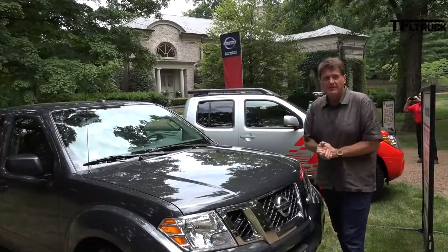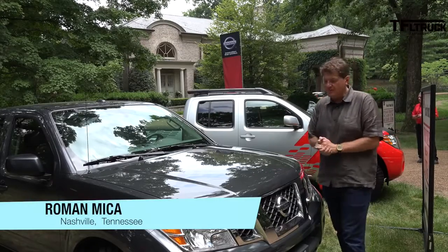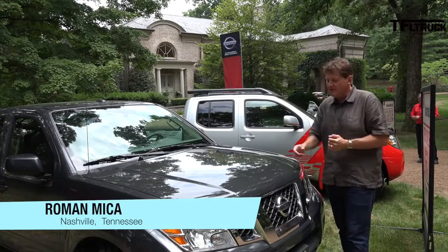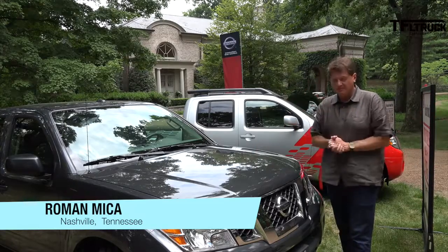This obviously is a Nissan Frontier. You know this truck, it's been around for, well, almost 10 years, but there is something very special hidden under the hood. Let me give you a clue. Let me start it up and you listen.